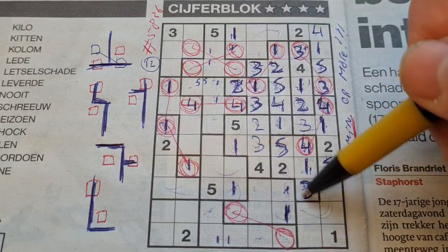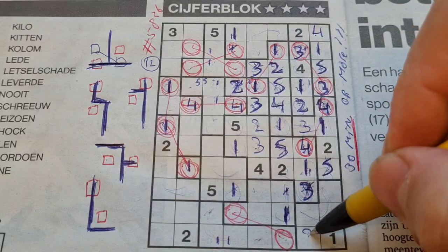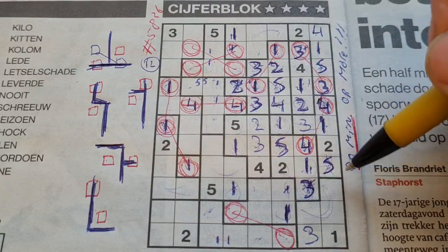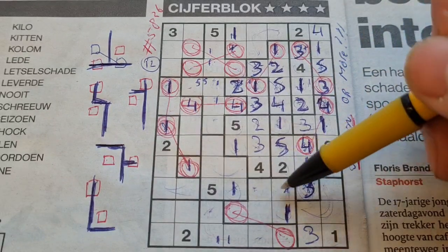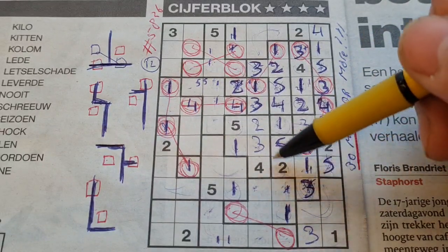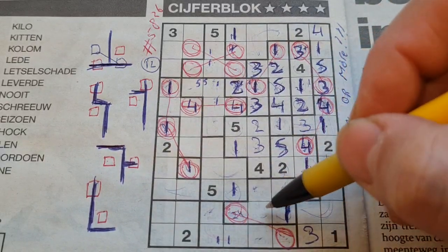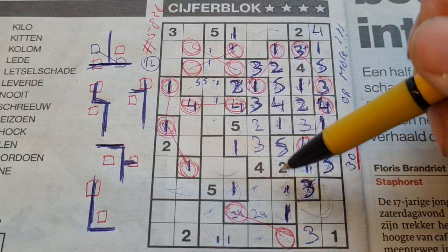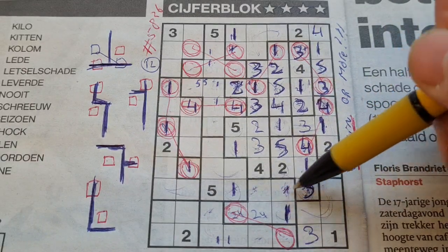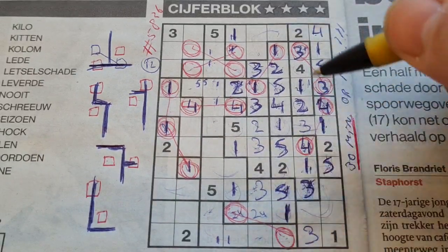These 3 boxes surround the 3, can be a 3. So 1 box left for the 3 in this area should be there. Then these 2 boxes can be a 2. These 2 boxes can be a 4. So the 2 and the 4 goes in those 2 boxes as a pair. So 2 numbers left in this area for numbers 3 and the 5. We have a 3 there, no 3 there. 3 should be here, and the 5 goes there.